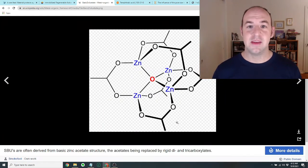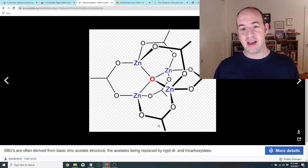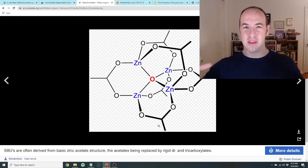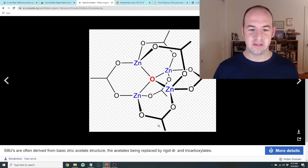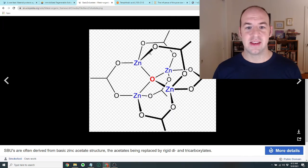So basically the idea behind a metal organic framework is that it's a combination of metal ions and then organic compounds that form sort of these bridges or spacers. And so for instance, you can see in this image that you have these Zn, that's zinc. Zinc is a metal, and you can tell that it's coordinated with oxygen, so it's zinc oxide. But then these black lines signify bonds, basically covalent bonds, and then covalent bonds to carbon-containing compounds or organic compounds.